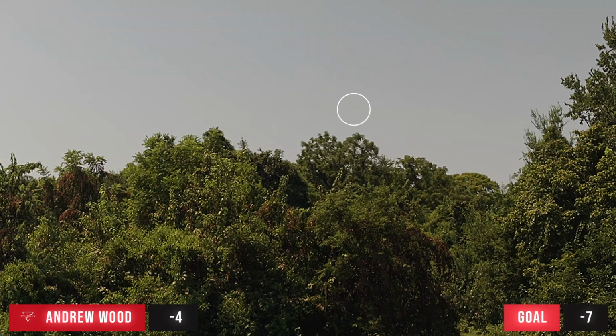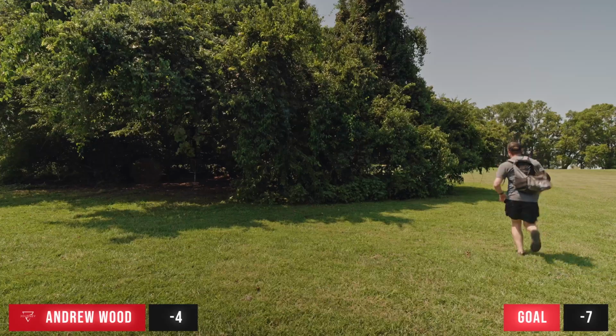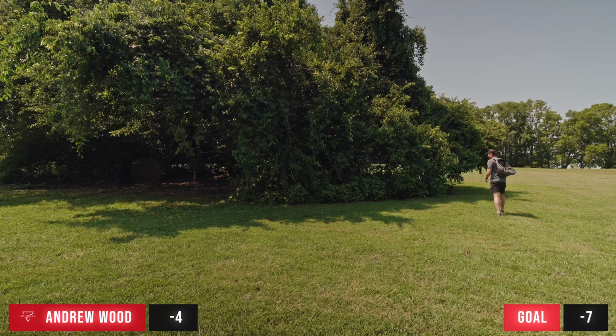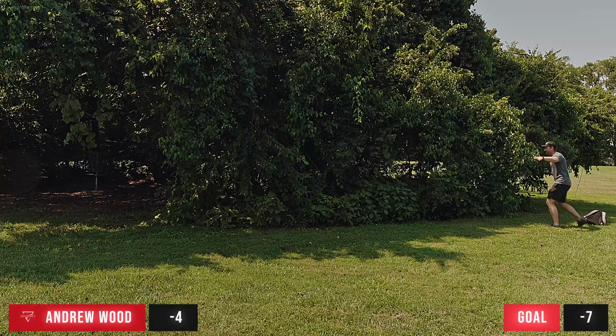There's the flip. Now we need to come back. Oh, it's not gonna be enough. I think we'll be a little pinched, but we'll see what we got. All right, so as you can see, we're way over here in the right. The basket's way over there on the left. We are totally pinched. This is thicker than thick.